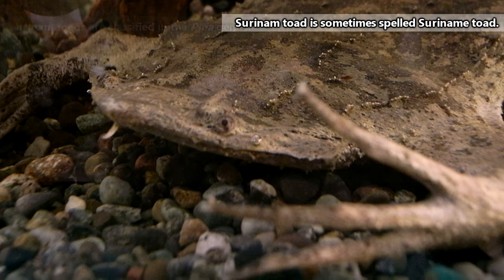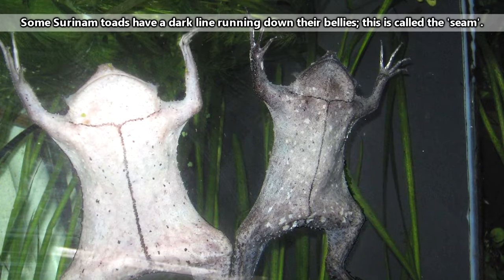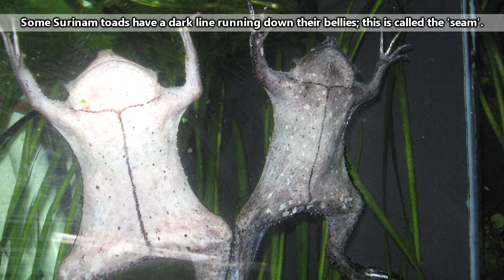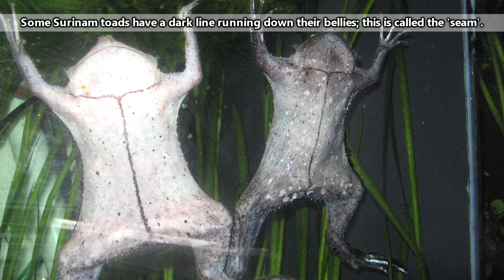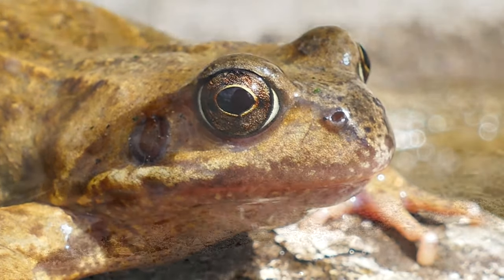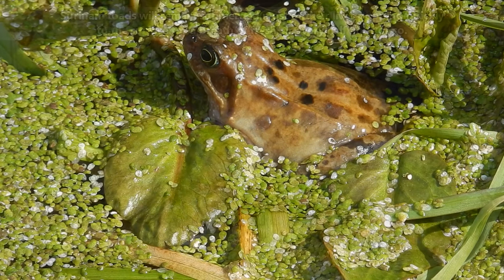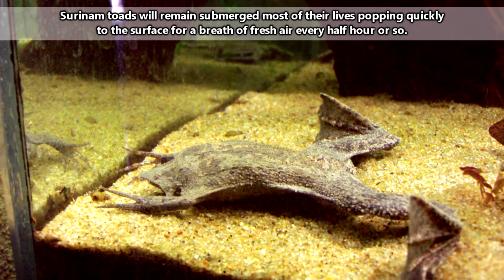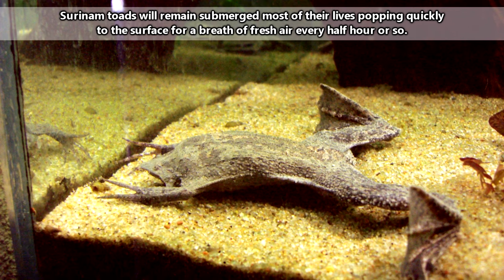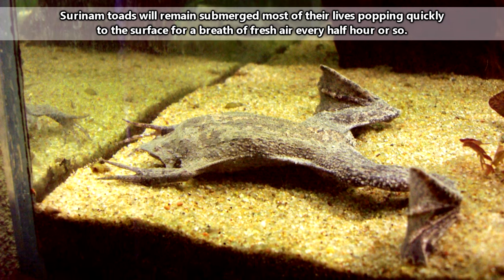There are a couple points we want to clear up about the names of these amphibians before we go any further. Surinam toads are named so because they're found in Suriname, but they're found in other countries too. Also, they're likely called toads because of their rough skin, but they're kind of more like frogs. Technically, all toads are frogs, but most people associate toads as land-living, bumpy-skinned animals, while frogs are smooth-skinned and live in moist places. While these froggos certainly have some funky skin, which we'll be discussing later in this video, Surinam toads spend their time almost exclusively in water.